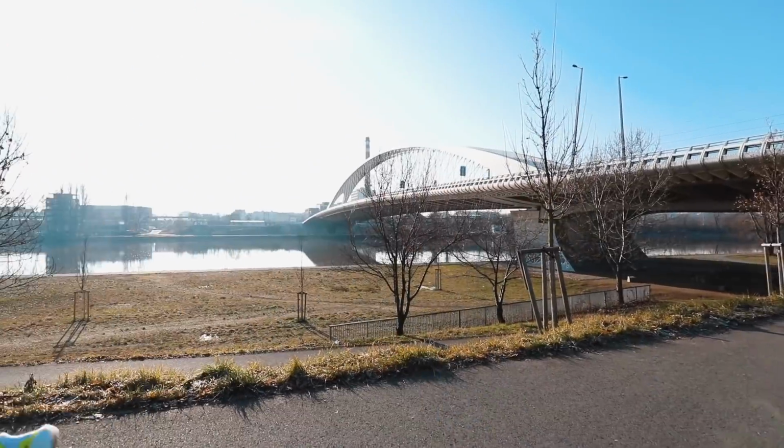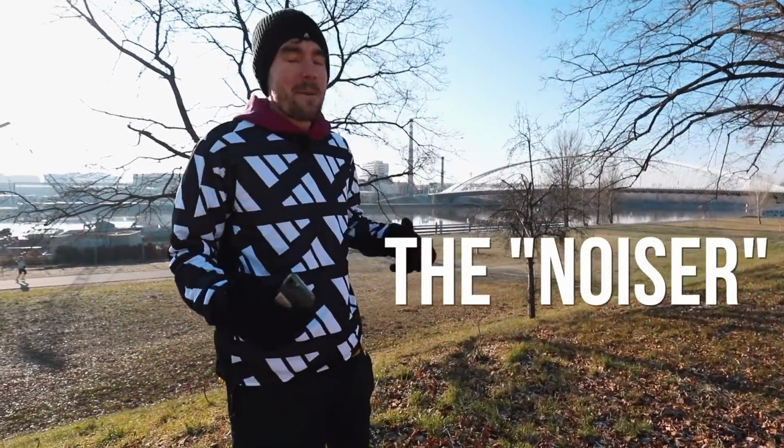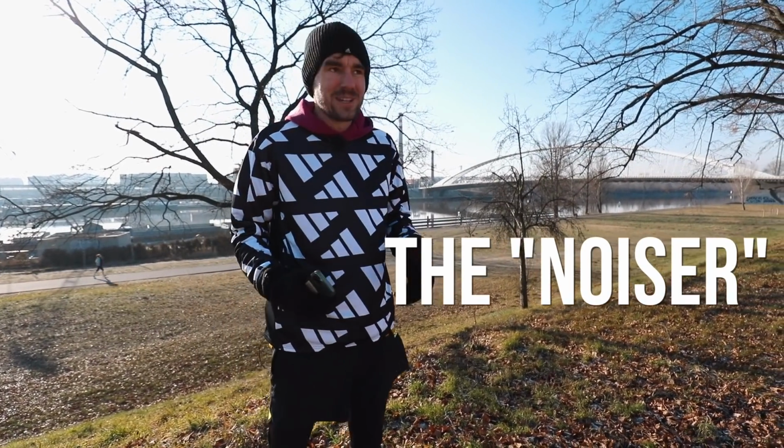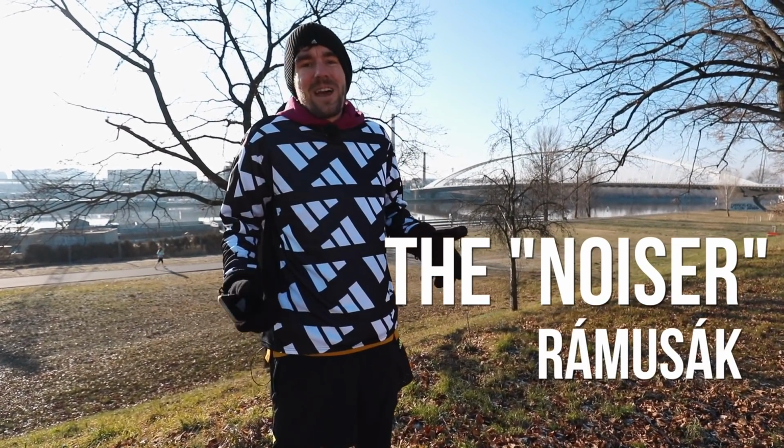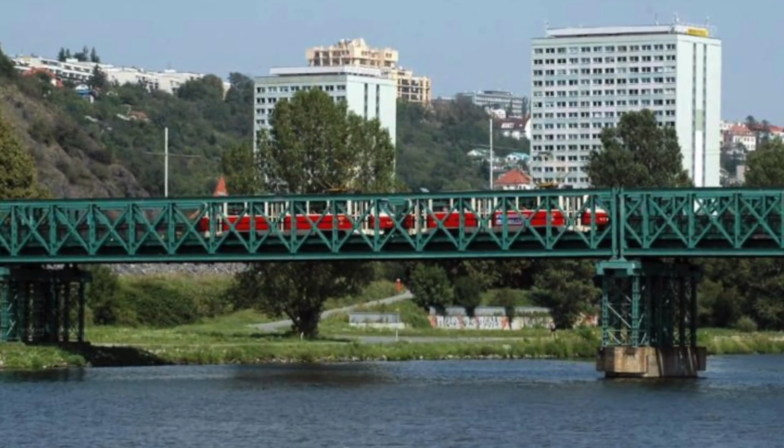If you're wondering what bridge was here before, it was a bridge called the Noiser, and it was a temporary bridge only for trams called Rámusák, and it was called that because the trams were making a lot of noise crossing a small bridge, but now it's fine.